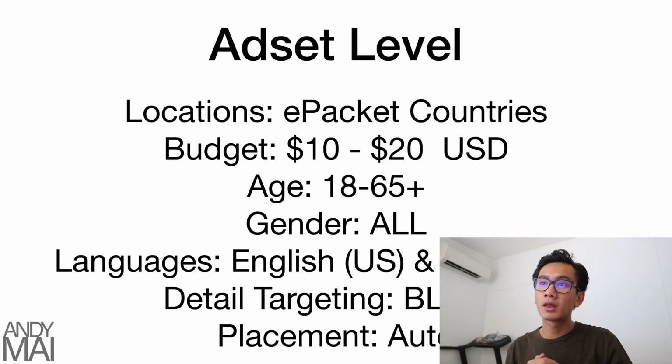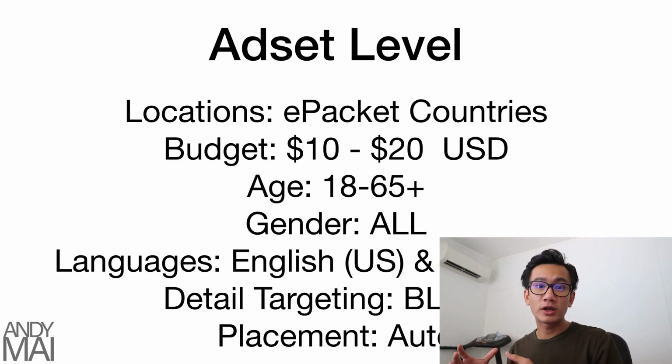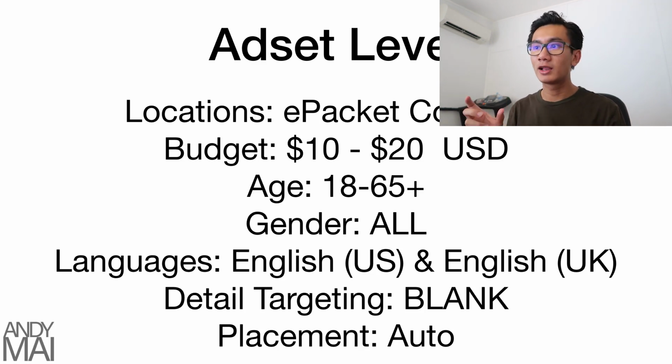On the ad set level, I want locations to be e-packet. Budget, you're looking at roughly $10 to $20 USD. Age, open, 18 to 65 plus. Gender, both females and male. Languages, English US, English UK. Detail targeting, blank. This is what I mean by broad PPE strategy. You want to leave detail targeting blank. Placements, auto. This is a very different strategy, but this is sort of what works very well for Facebook. Facebook likes broad targeting, and this is really going to get the ball rolling.